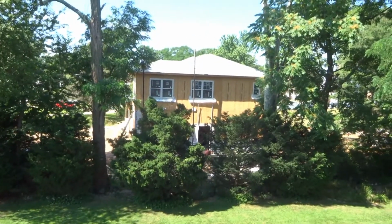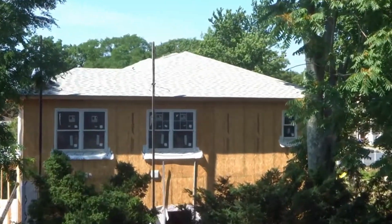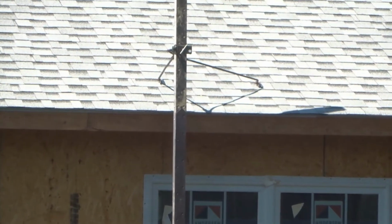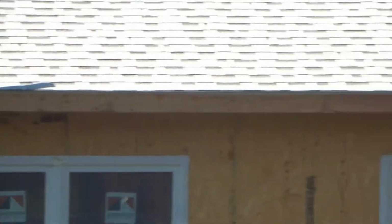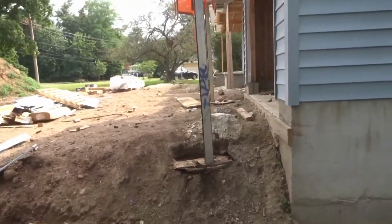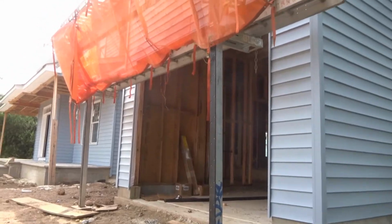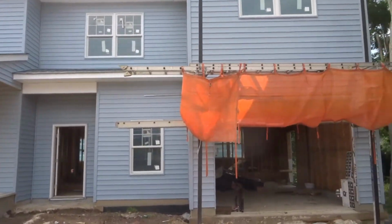Alright, it's July 5th, and they put that roof on. But unbelievable, man. They are now drilling holes in the new roof so they could put in this scaffolding. You know, it's Saturday. They've been working all week putting up the siding because it's about done. So this is how it looks in the front. Getting there. They haven't done much in here though.